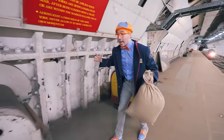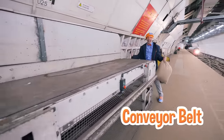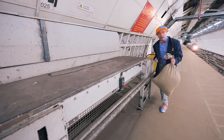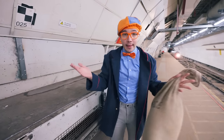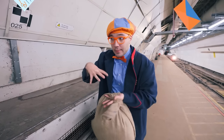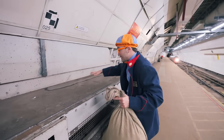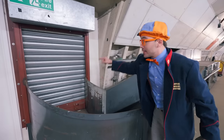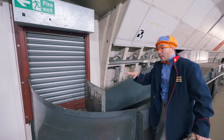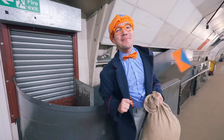No way! An actual 1920s mail conveyor belt! Oh, that reminds me. Yeah, the mail station is underneath the mail sorting area. Yeah, it's kind of where they would sort all the mail and letters and things so that people would get the right letters. Yeah, it would go on this conveyor belt right here. Oh, check it out. This is where the mail chute is. The letters would go down the chute, over the conveyor belt, onto the trolley, and then onto the mail train.